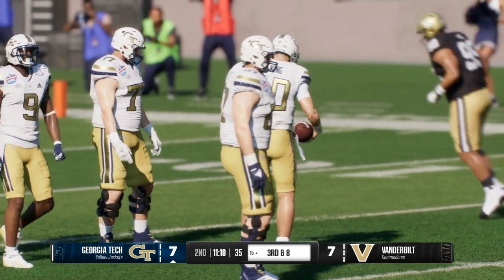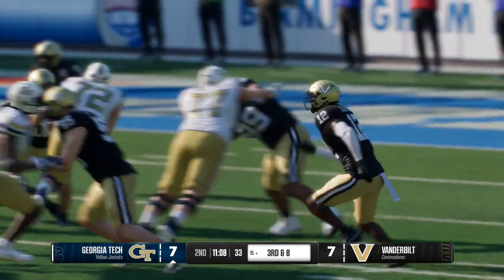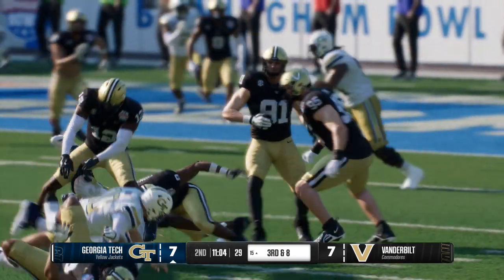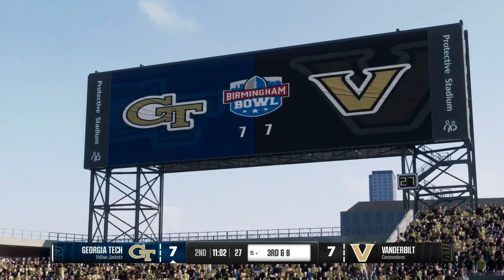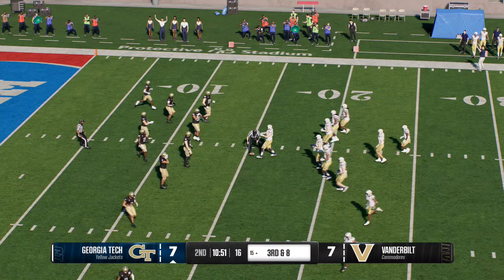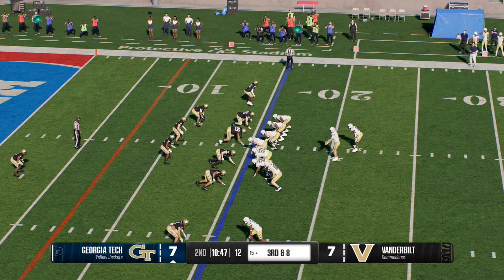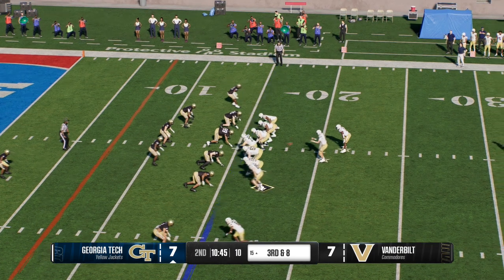I just love the individual one-on-one effort by the defense there. Offense trying to go option, QB keeps it, but just too many defenders winning their one-on-one battles, defeating blocks, and getting the tackle for loss. They're a perfect 2 for 2 on 3rd down on this drive. They need 8 to move the chains again.